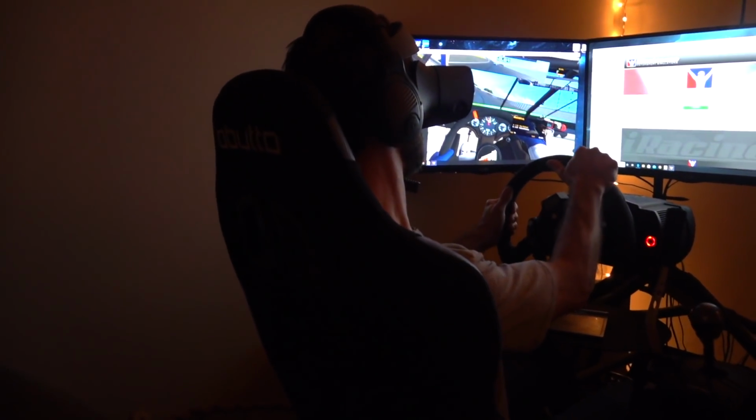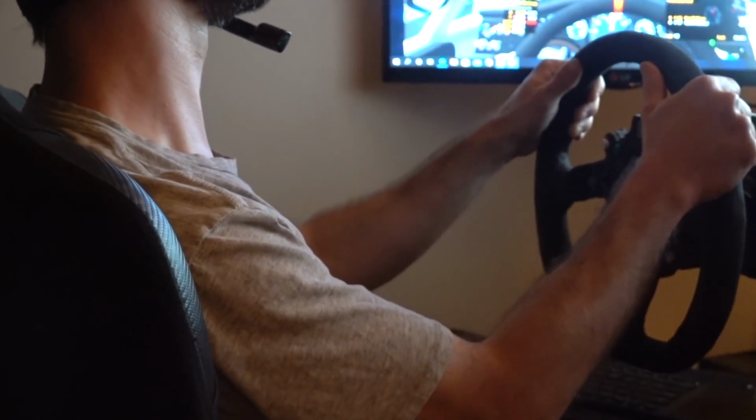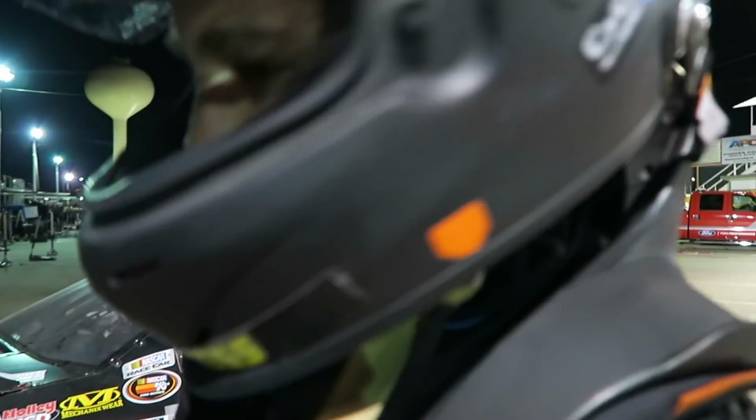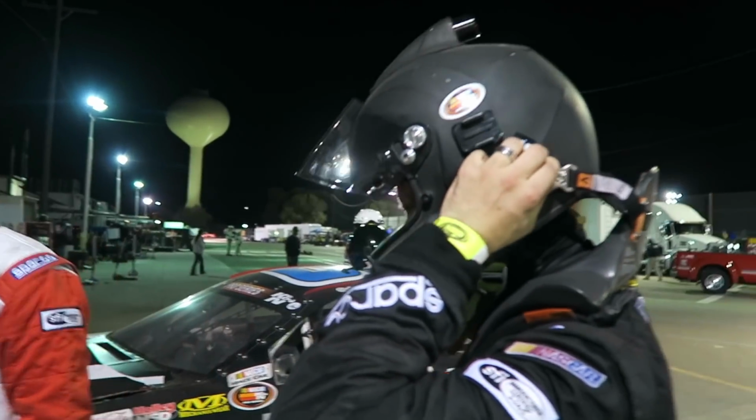Dan spent a little bit of time this night on his racing simulator. If you didn't know that about Dan, Dan actually used to do some NASCAR racing. He's raced in the K&N Pro Series. He hasn't done it for a while, but he still loves to train on his simulator and is really involved in the iRacing community.